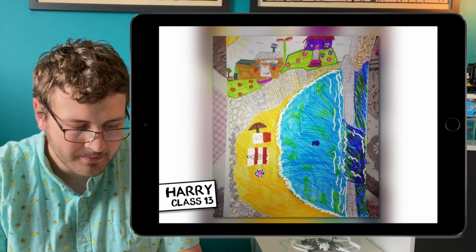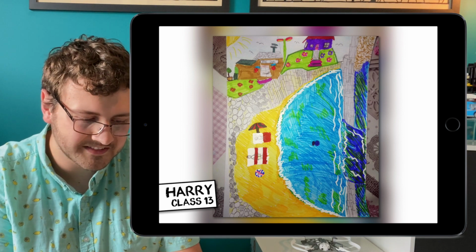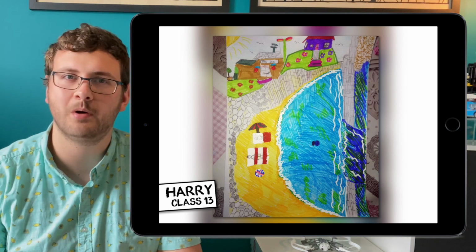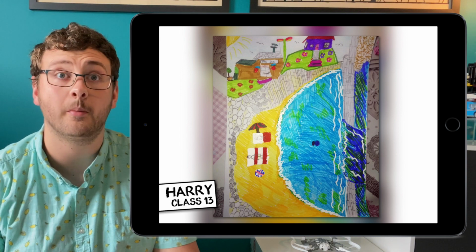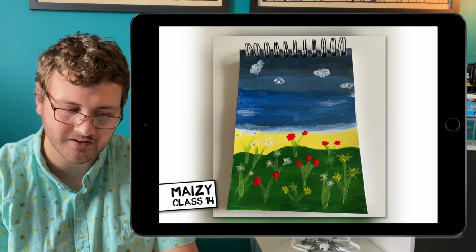Harry has done one here, and again we've got the beach and the coastal themes. We've got the buildings in the background, and you'll notice those bold, vibrant colours really make this picture pop and come alive. And Maisie finally has done this beautiful painting on her sketchbook.